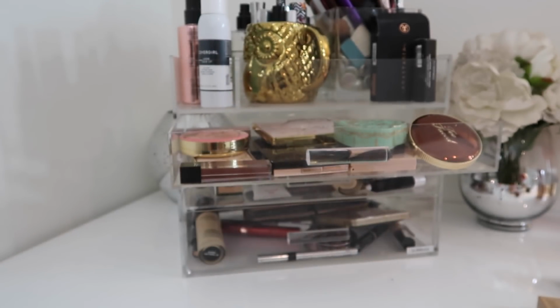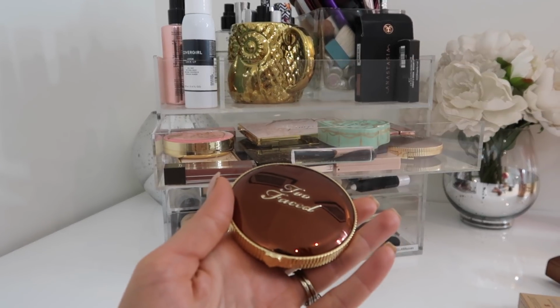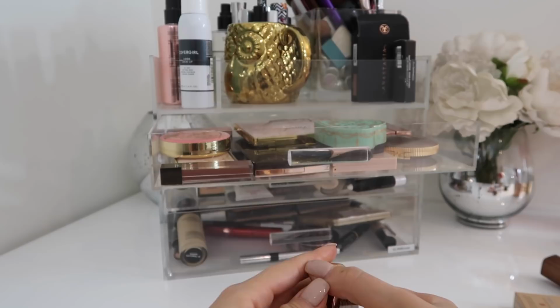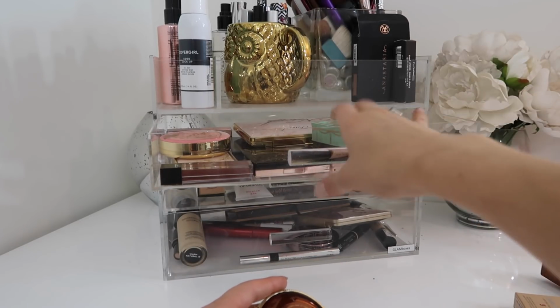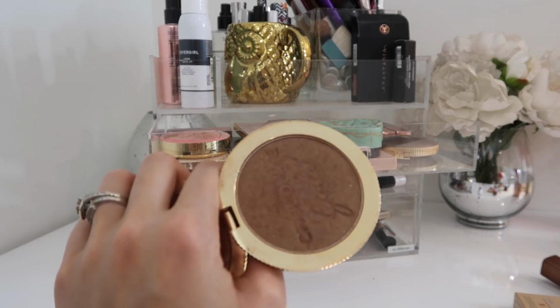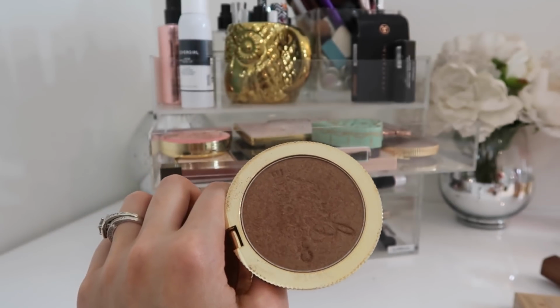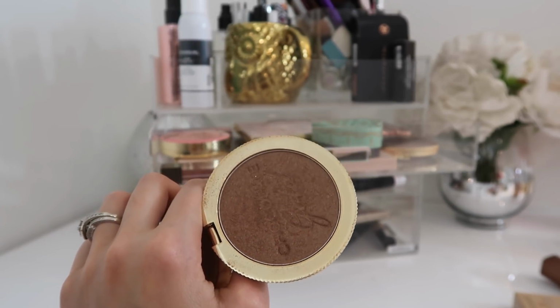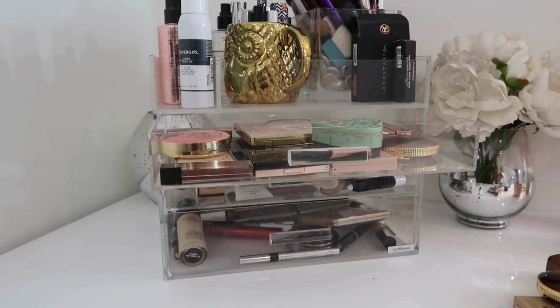For bronzer, definitely gonna bring my Too Faced Chocolate Gold bronzer. I love this. I've been using the Sweet Tea a ton. I actually think this was in my everyday makeup drawer and I just put it back in there, but Sweet Tea is just a little bit light, and this one is a bit darker and just more pigmented, so I'm gonna bring this one with me because I'm also probably gonna get a lot tanner over the next week also.